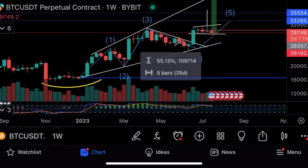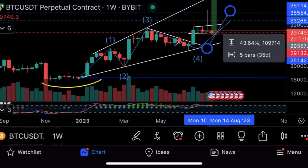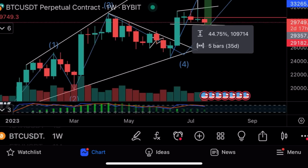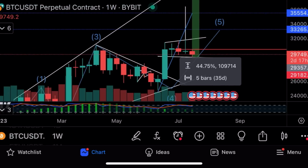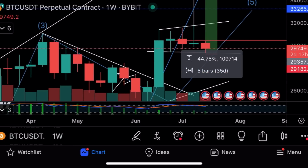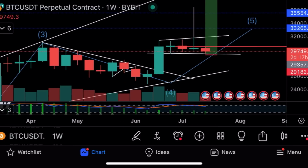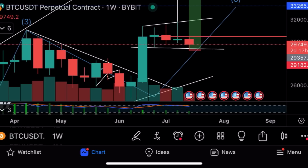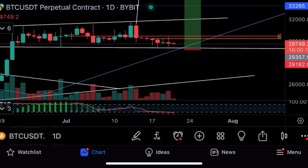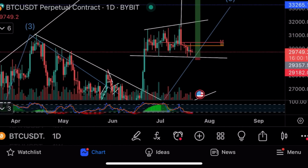Now if we measure this wave, it needs to be smaller than the third wave. If we measure the same wave as the fifth wave, it takes us exactly to 35K, that blue resistance that I had. But again, the fifth wave needs to be smaller than the second to third impulse wave. So I think we're going to hit a heavy resistance at 33K, if not already. Nasdaq pulled back very hard as well, so it is showing that the market is overheated right now.